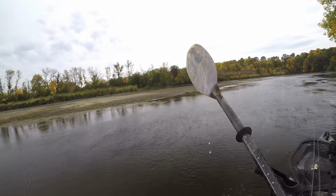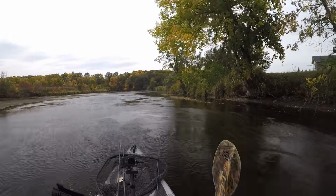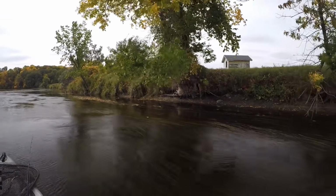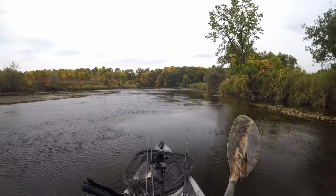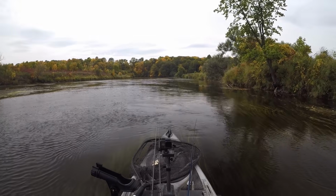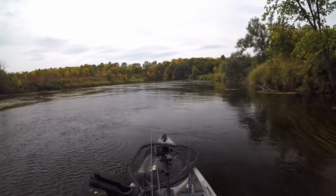A little bit breezy out here today, but I should be able to find a couple spots out of the wind, hopefully. But that's the plan for today. We'll soak some bait and see if we can find some catfish willing to bite.